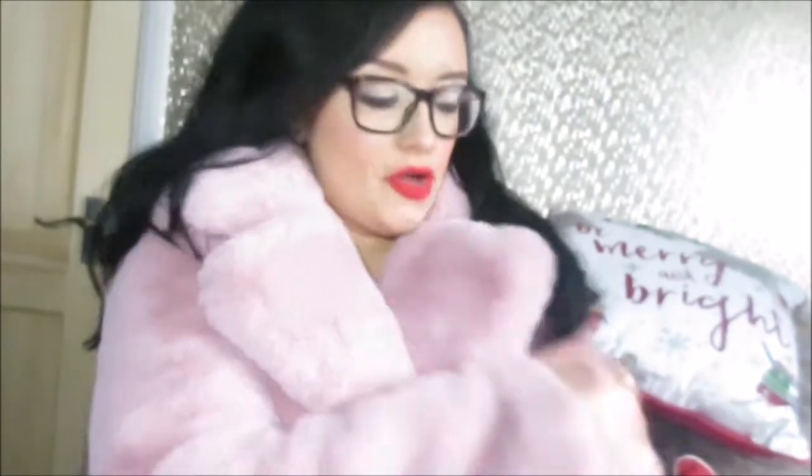So first things first, this is technically a very late 2018 favourite, but I had to share it. I knew I was going to get it for Christmas, but my mum and dad bought it for me. It's this gorgeous baby pink faux fur coat from Dorothy Perkins. I don't know if it was reduced, I don't know if it's reduced anymore now. I'll have to have a look for you. If I can find it, I'll link it down below.